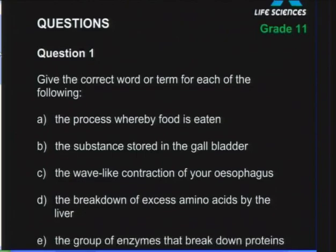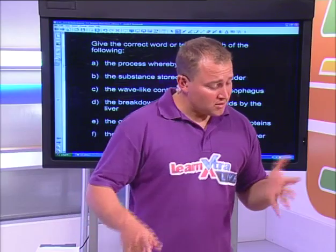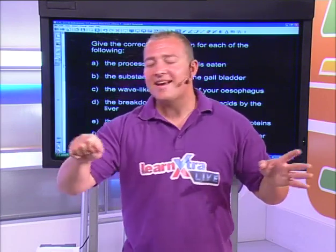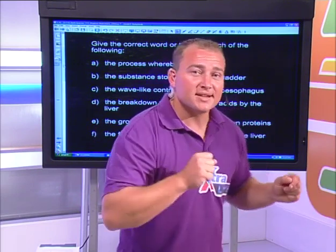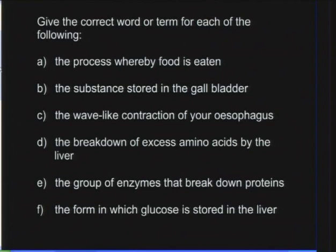Give the correct word or term for each of the following. The process whereby food is eaten. I'm not talking about mechanical digestion or chemical digestion. The part where we take food, the cake, on a fork into the mouth. What is that part called? That is ingestion. We're taking the food into our mouth. The process whereby food is eaten is ingestion. Nice and easy.